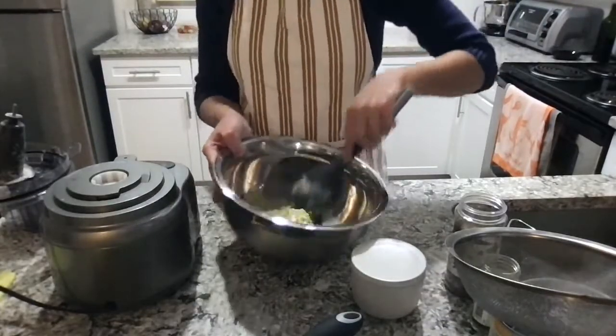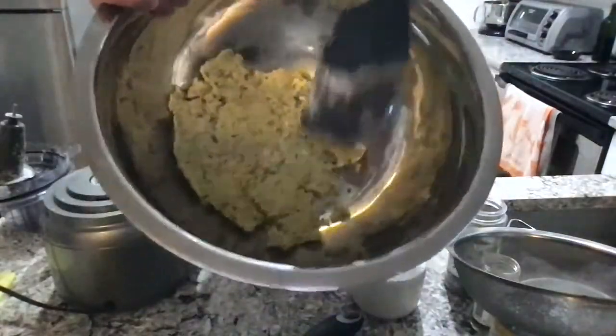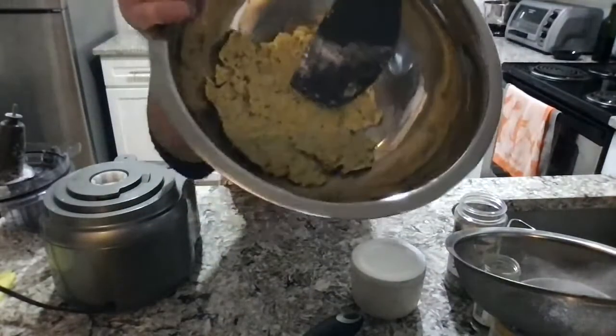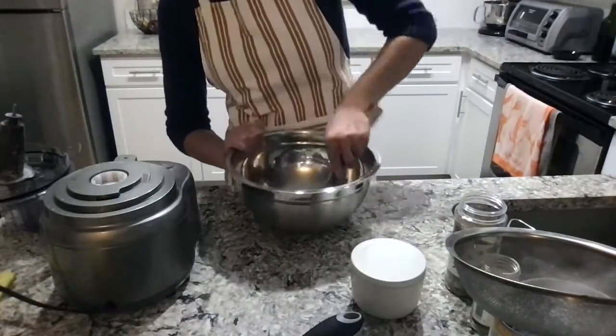It's not really dough. It's really like a batter. You can see it's all holding together nicely, so it's not crumbly. I used about 3 tablespoons of flour here. Great, and that's all we're looking for.